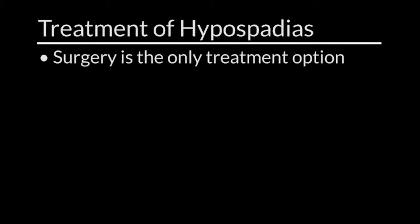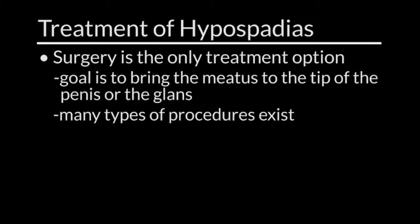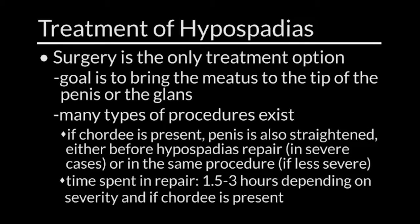How is it treated? Surgery is the only treatment for hypospadias. The goal of surgery is to bring the meatus to the tip of the penis, to the glans. There are many different types of procedures used to repair hypospadias. If chordee is present, the penis is also straightened either before the hypospadias repair is done, in cases of severe hypospadias, as a two-stage procedure, or sometimes in the same procedure with the hypospadias repair. If the hypospadias is not very severe, it can be done in one setting. The time spent in repair is generally from 1.5 to 3 hours, again depending on the severity of the hypospadias and if chordee is present or not.